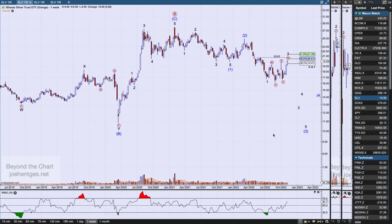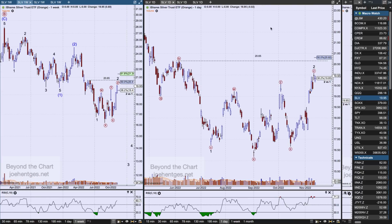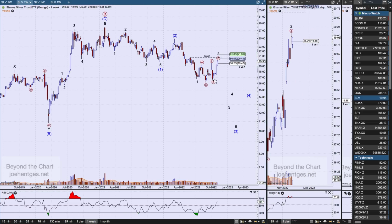Let's just take a look at it. Now, the pattern that we've got here for wave two, let's just show you what happened. Down 2 cents on SLV on Friday, but up 69 cents percentage-wise. Big move here, especially for the two weeks in a row. Big move here on SLV.